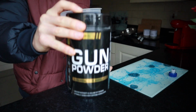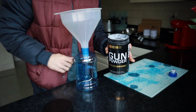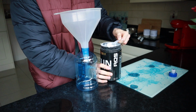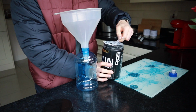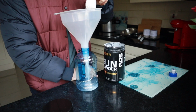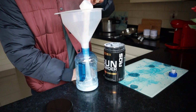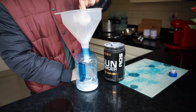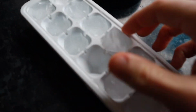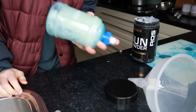I've been using this pre-workout the last few days from Ross Nutrition. It is gunpowder. As most of you probably know, I'm not a big fan of pre-workouts because they're so expensive, first of all, and second of all, they're not optimally dosed on the main ingredients. But I have to say that this one is quite good. I'm really impressed. It's pineapple flavor, which is lovely. 200 milligrams of caffeine per serving, and yeah, I really like it, I have to say. Might throw some ice in, make it look like a bit of a cocktail.